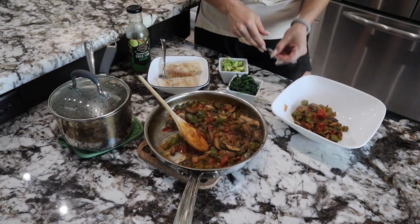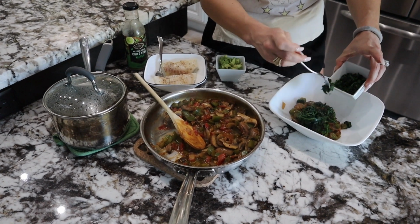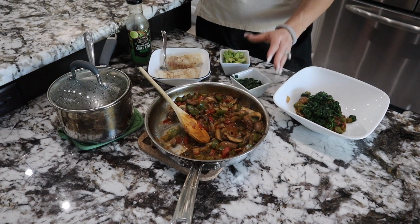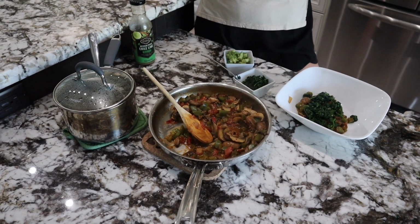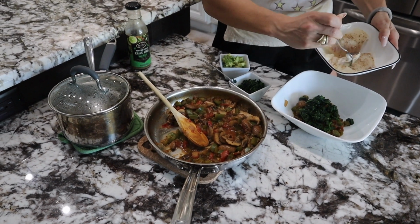So there's that, and then let me add in some of this wilted spinach that we did. Remember, spinach cooks down, so you'll want to start with a lot more than you think you need because it cooks down to hardly anything. And then the protein that I chose was cod, but again, we talked about other options that you could use. So I'm just gonna shred a little bit of that up.